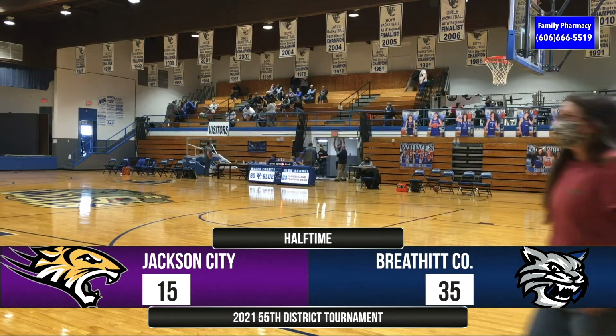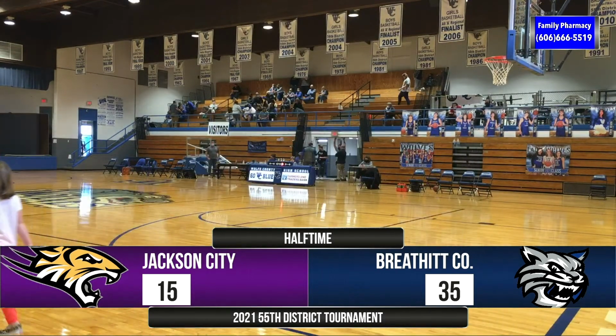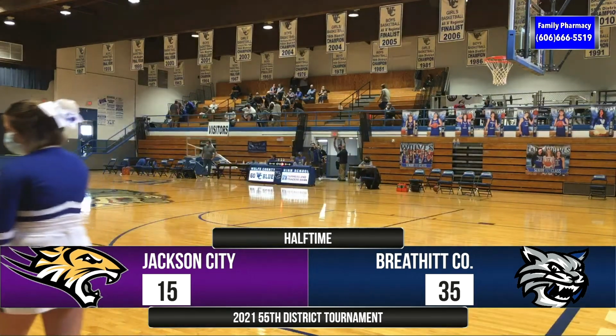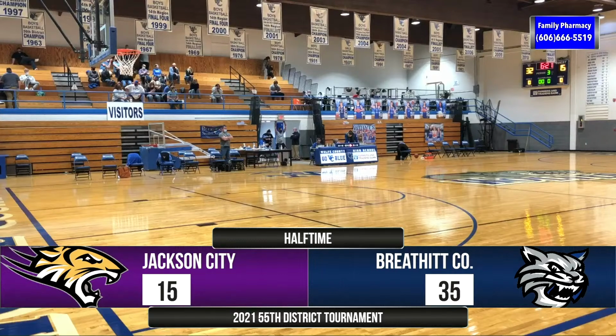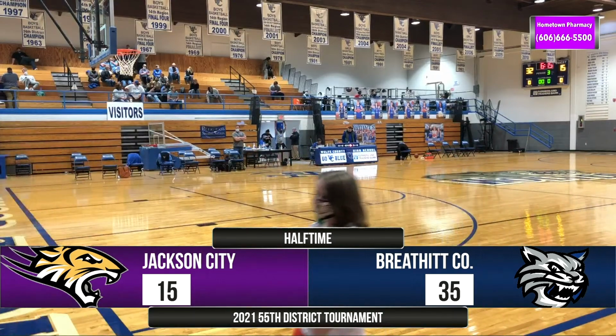Rob, I thought that first half was an extremely hard-fought half of basketball. Both teams went at it hard there, and I thought the biggest difference of the game probably was Breathitt's ability to get offensive rebounds and putbacks, and then Jackson struggled in the first quarter to get much going offensively, and then in the second, they got a lot better ball movement and got to the foul line a lot, but were unable to convert at the foul line.